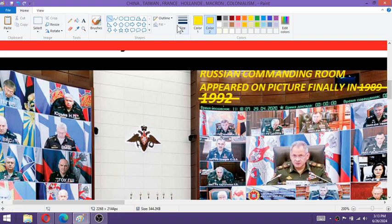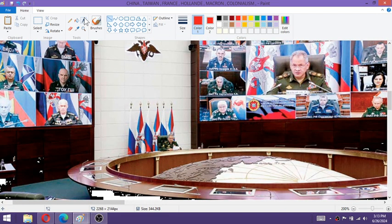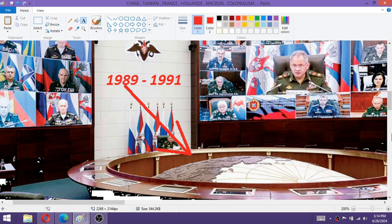And I'm going to write down here. We got to do this specifically, like this. The desks and this kind of stuff that they wanted to look modern. This is the stuff that they got done in 1991, something like that.